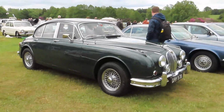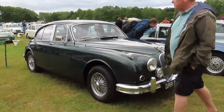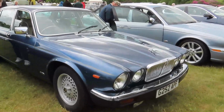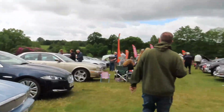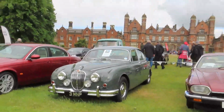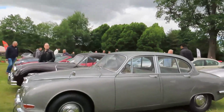We didn't see these cars on the way in because they were already here. They're part of a club, so we can have a little stroll along. That's a lovely, lovely 3.8 litre manual overdrive Jaguar Mark II and a Series 3 Jaguar XJ. So many Jags here. There's quite a nice Mark II over there as well. 3.4 litre car, that one. This looks to be quite a usable S-Type as well.